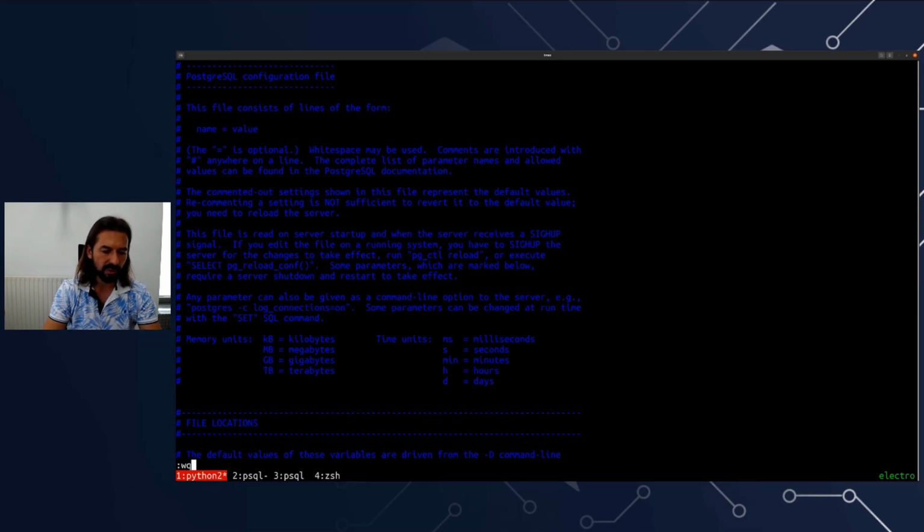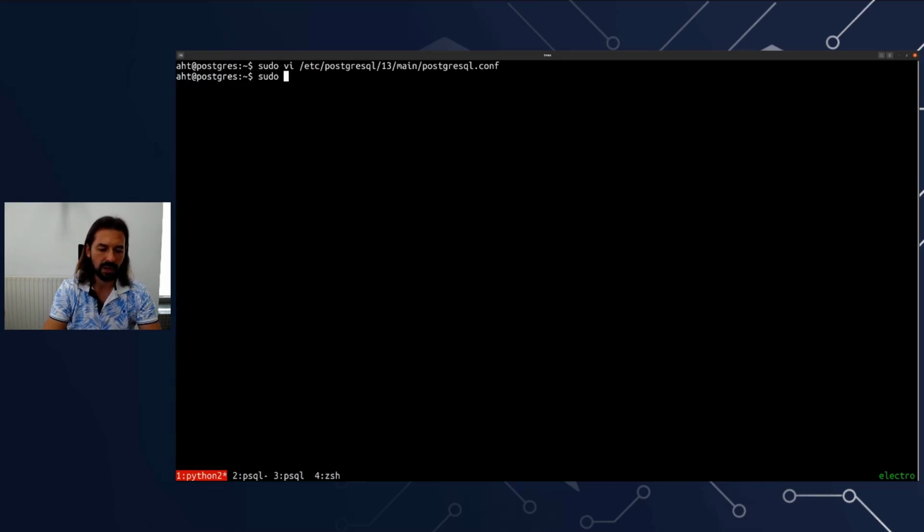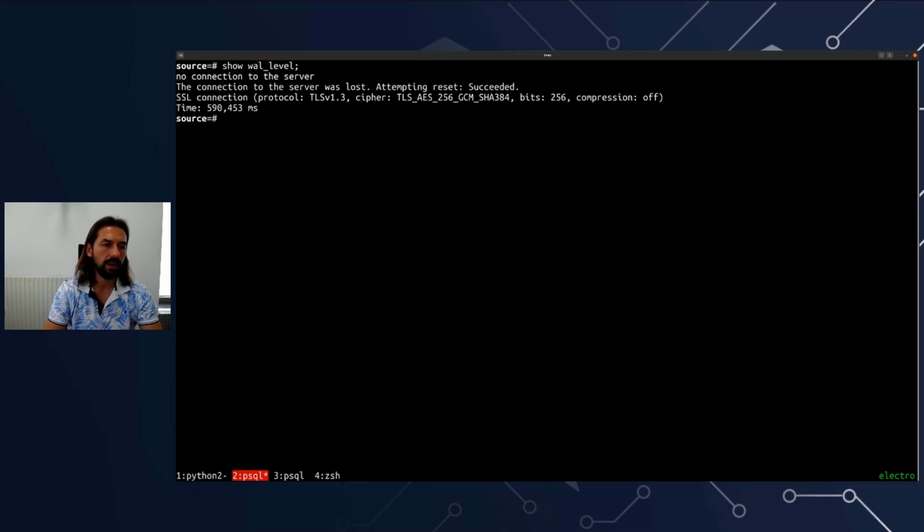This change is going to require a restart of the database. So in this case, we're just going to need to restart Postgres here. And now we should be good to go if we show the wal_level value. Yeah, connection reset because we restarted the database. It's now on logical. So this is good enough.